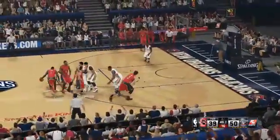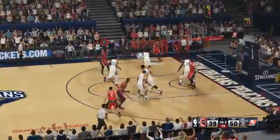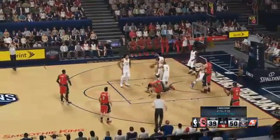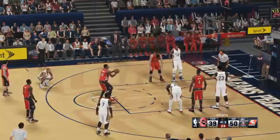Looking who's out there now for the Pelicans. Mahinmi's checked in for Whiteside. Granger comes in for Jeff Green. Gordon's checked in for Allen. And Sessions subbed in for Ty Lawson.